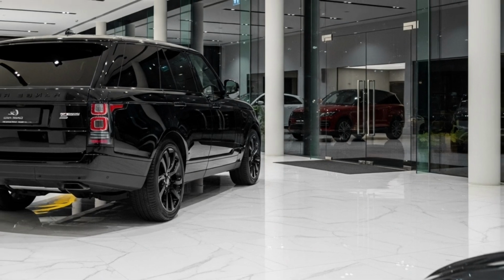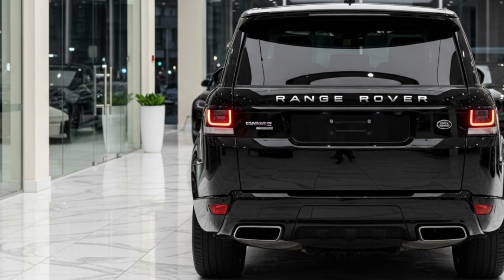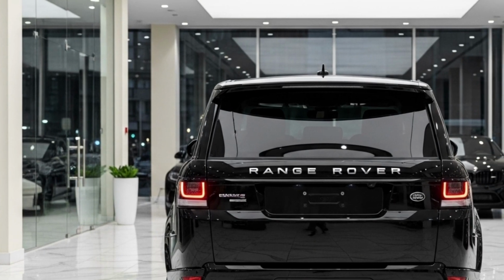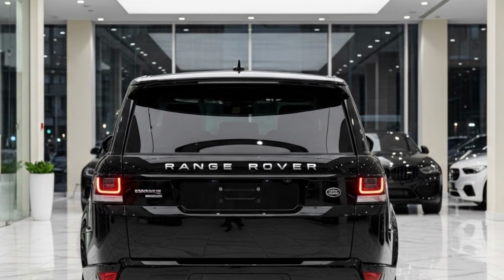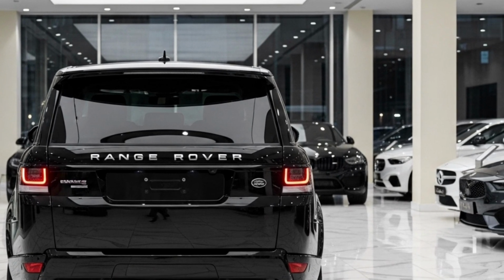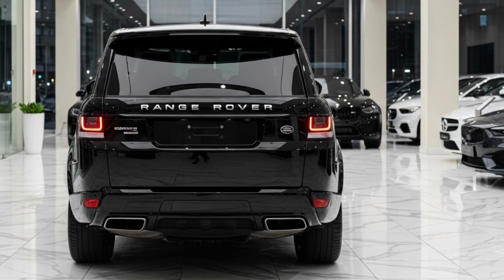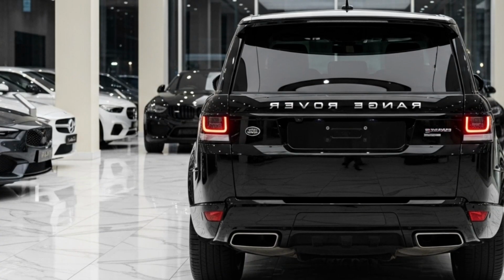Driving at night feels special. The Matrix LED headlights illuminate the road with clarity, automatically adjusting for oncoming traffic. Inside, the cabin glows softly with customizable lights, giving a peaceful atmosphere. It's the kind of environment that makes even long drives enjoyable.